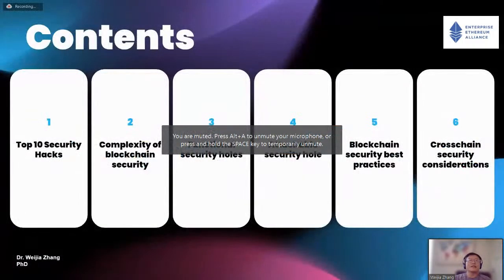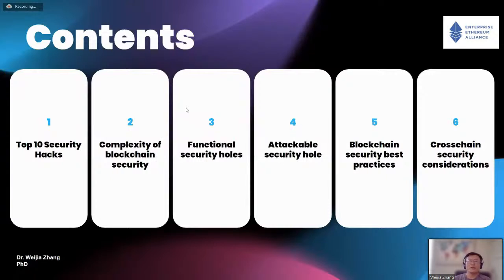Today we have 6 topics. First, we're going to mention the top 10 security hacks, and then we're going to look at the complexity of blockchain security, and then the functional security holes and also attackable ones. Then we are going to talk about 13 or 14 best practices for blockchain security. And then we're going to go beyond single-chain security to cross-chain security. After that, we're going to have questions.